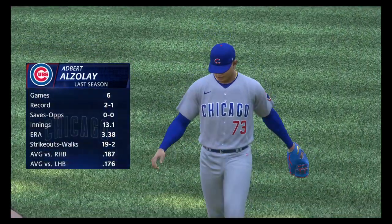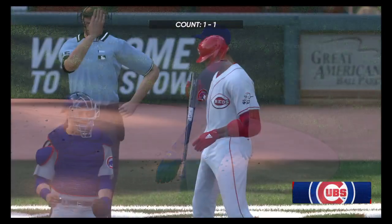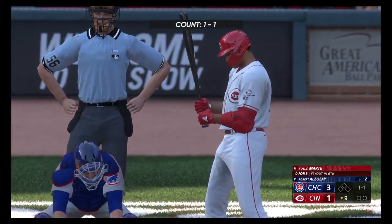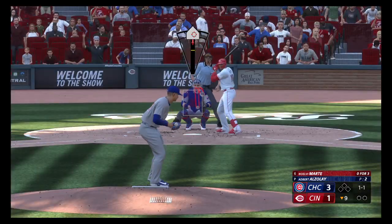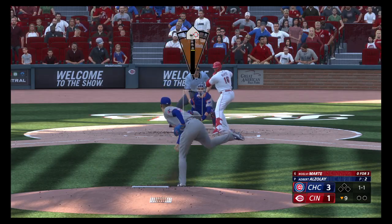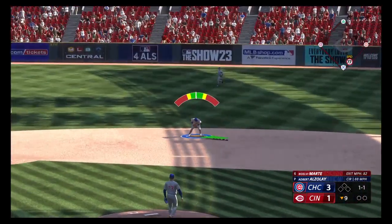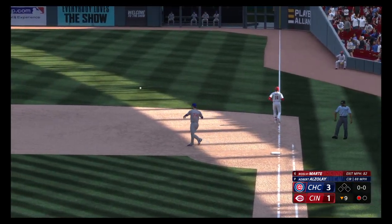Here comes a new arm for the Cubs, Adbert Alzolay. Well, he's the guy they hope to turn to out of the pen to lock down wins. So this game has gone to plan, more or less. Let's see if he can wrap it up here. Alzolay. And he deals. Bounce to the right. On to first. And the leadoff man retired here in the ninth.